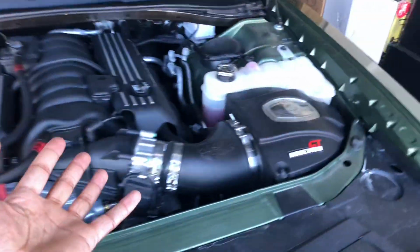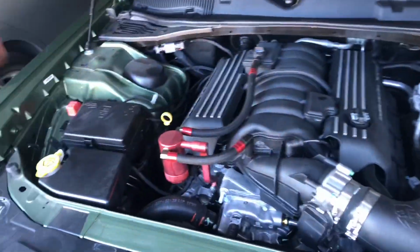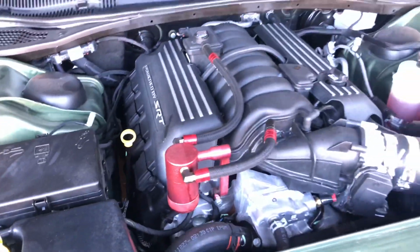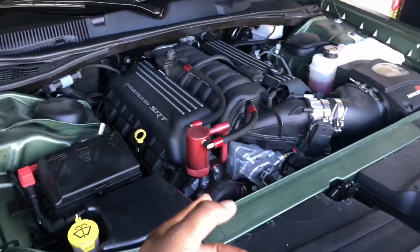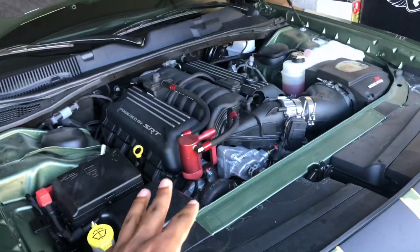All right, y'all see the engine bay. It's a little dirty, man. Yeah, so it's dirty. I need to clean this, but basically, okay, this is the oil catch can right here. I'm about to twist it off. I need to get a towel because it's super hot since I just got back to the house. I'm gonna show y'all how much oil is in this oil catch can.